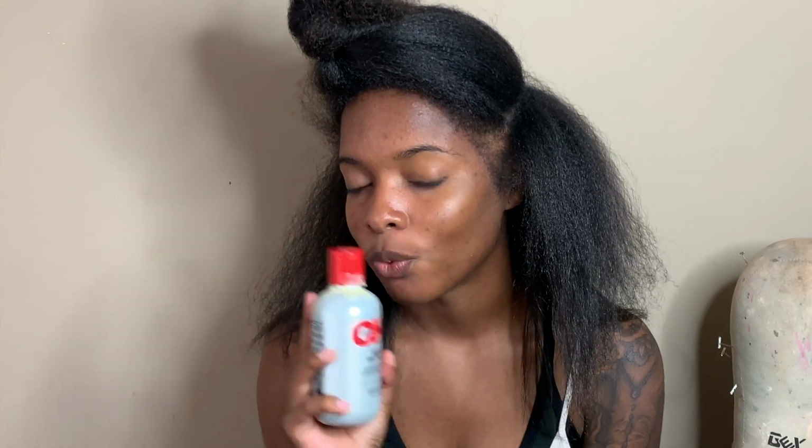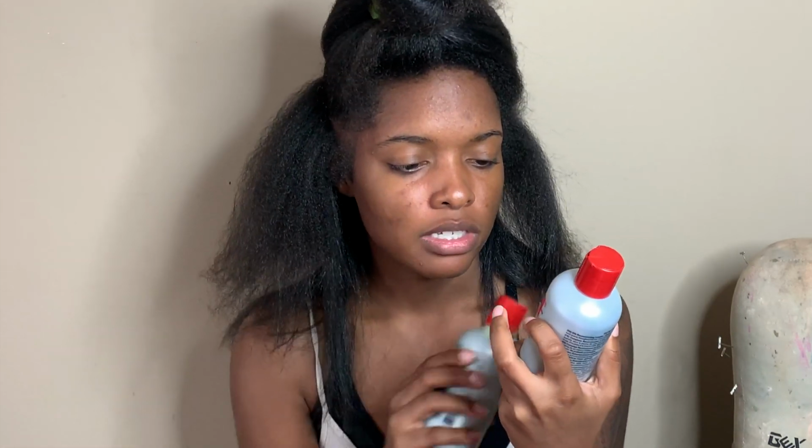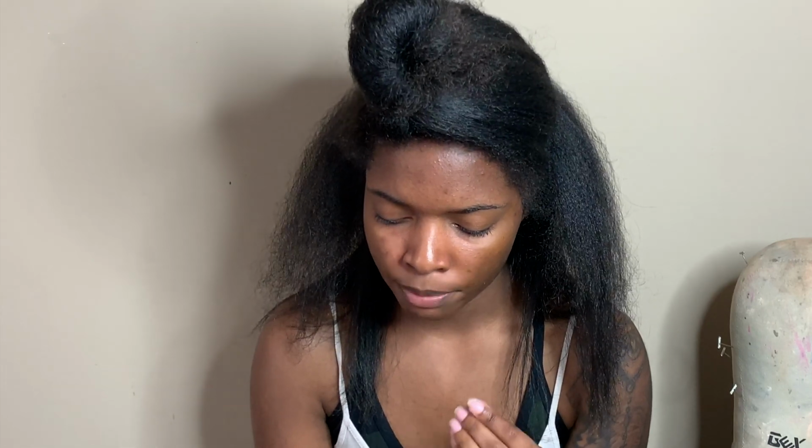So with this, I don't feel the need to use a thermal spray afterwards because I'm going to go in with this as well. I wish I could tell you the purpose of it because I can't really explain it well enough for you guys. I learned it when I was in college because they have a certain product that is made for that. But anyways, use either a light conditioner or a treatment like that.